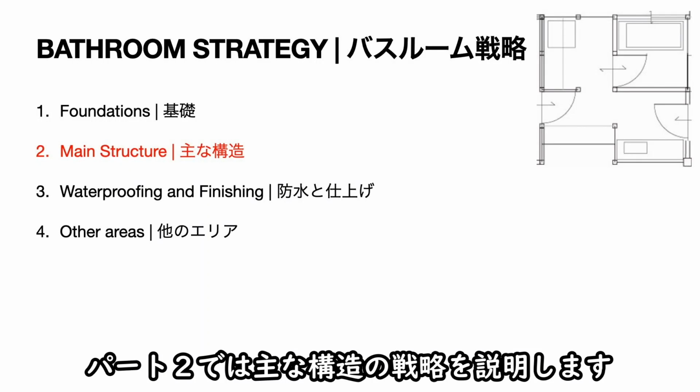In part 1 we built the foundation of the wet room. In this episode we'll be talking about our strategy for the main structure.